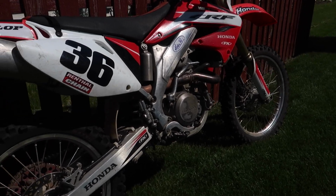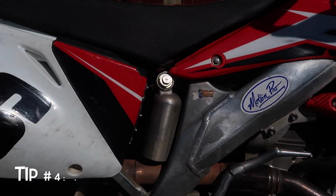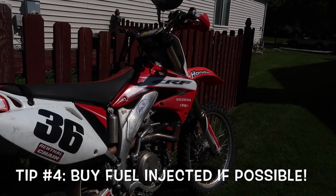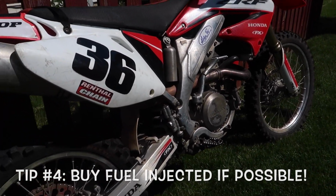You'll thank yourself in the long run for that. Another tip is this bike is an O2, so it's a carb bike. If you guys can afford it, get a fuel injected bike. You'll be thanking yourself later. Fuel injected is just so much easier to deal with. You don't have to mess with the carb or anything.